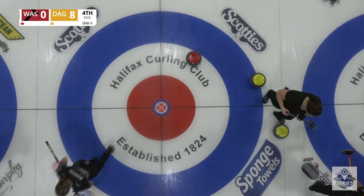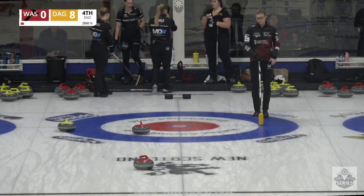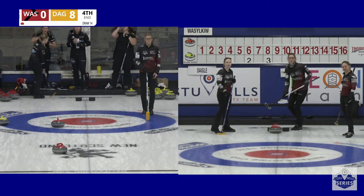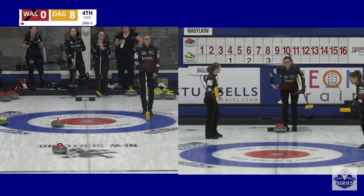Gets the stone. Yeah, it could have been just a little in-out on that first one while she missed that guard, but okay, that was better. Yeah, she seems happier with that throw there, so a little more what she was expecting. So open draw. This is for two points for Team Wasylkiw. They're trailing 8-0, so they need this deuce, and they're going to need a lot of rocks in play in the coming ends.